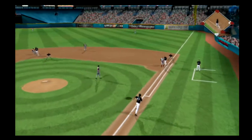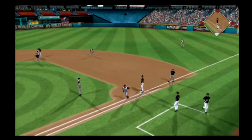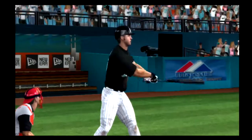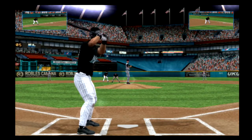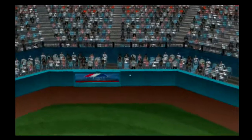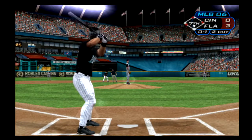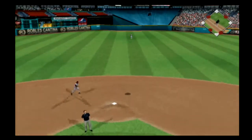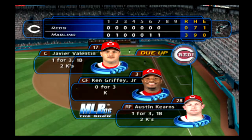Now a swing, and he pops it up. And I believe, yes, the umpire signaling for the infield fly rule. Cruz is there, and he makes the catch for the out. Wes Helms will dig in now, needed to come through here with the bases loaded and 2 men out. Fouled straight back. Comes set, now the pitch. In the air to straightaway center field. And Griffey will reach up and pull this one in, and that'll do it. So 1 run on 2 base hits, no errors, and 3 men left stranded.